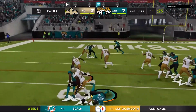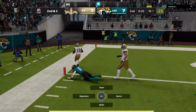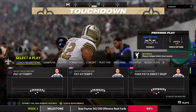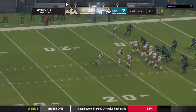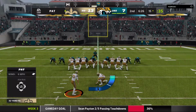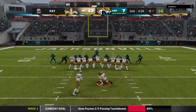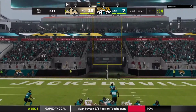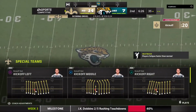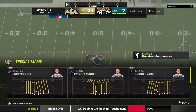Option play, and they'll hand to Dobbins. And he'll take it into the end zone for the Saints touchdown. J.K. Dobbins, his 3rd touchdown now on the year. And the Saints have taken the lead. That option pitch we saw, we don't witness a ton of that in the NFL, but it worked there down near the goal line for a score.